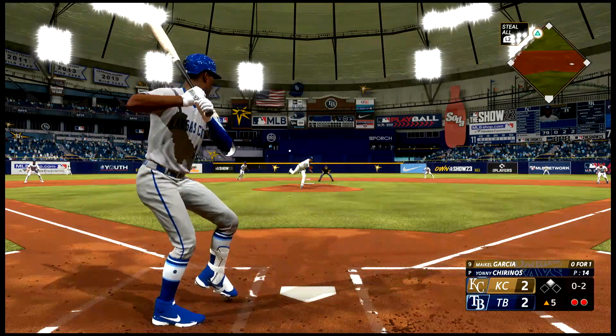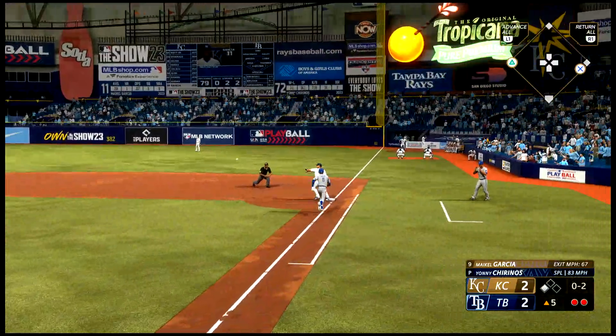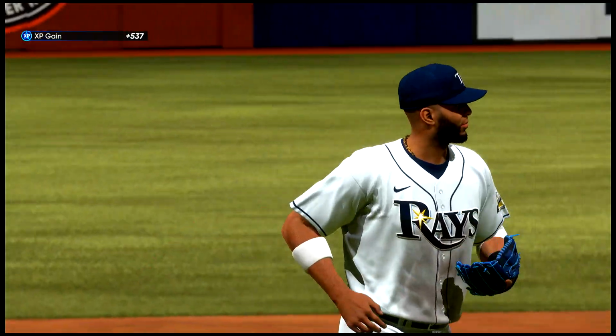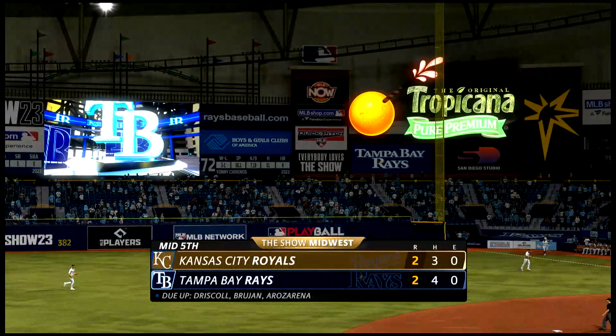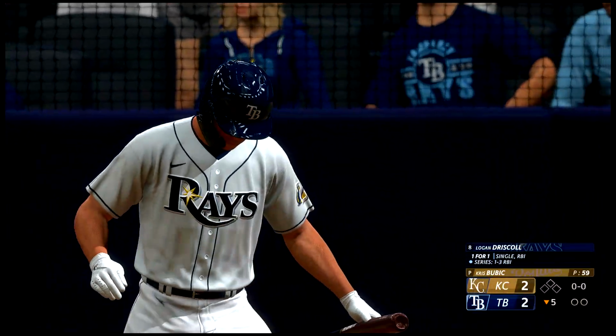Righty delivers. On the ground to third. Tosses across to first. That ends the inning and stops things from getting out of hand. They get 2 and draw even again. Home half of the 5th coming up. We are tied 2-2. We head to the bottom of the 5th.